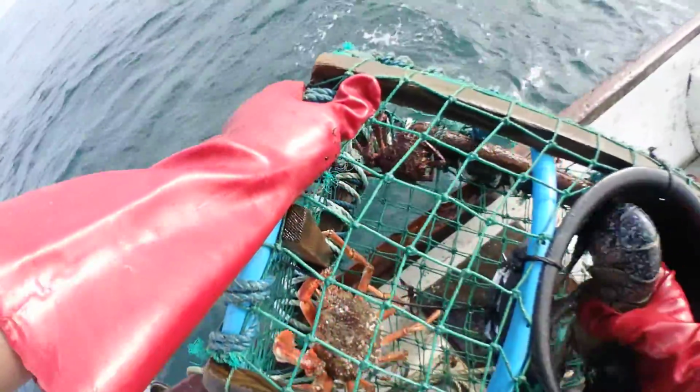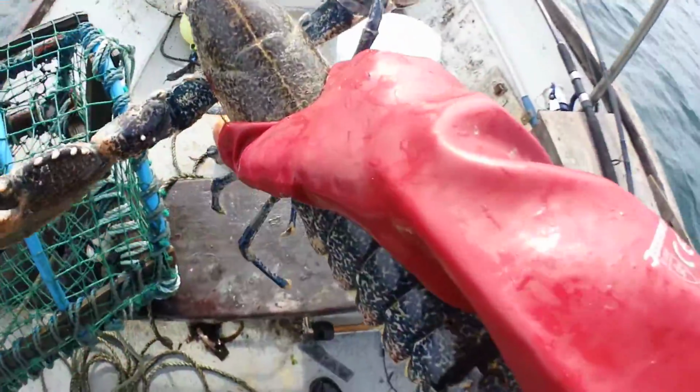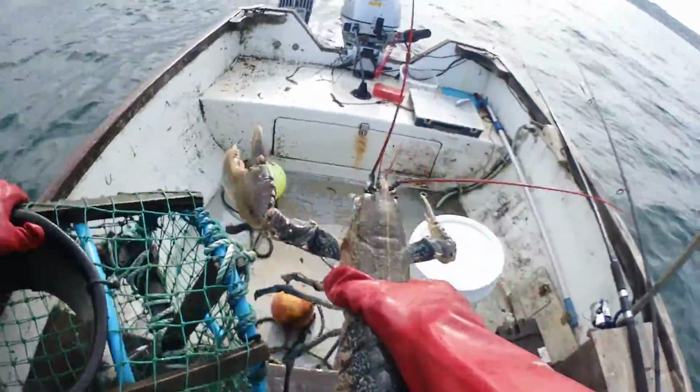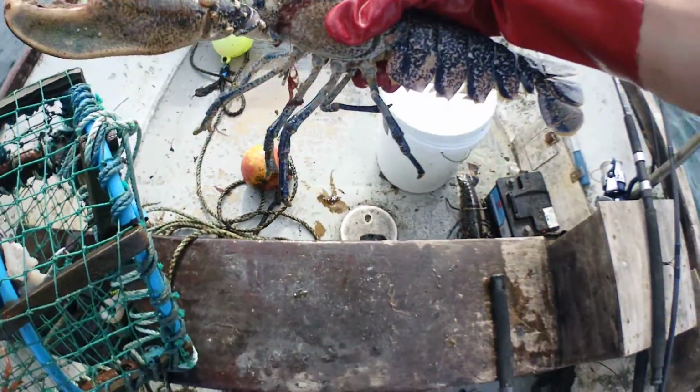Get this bad boy out. Oof, look at that. Now that's a lobster. It's probably £3 that one, I'd say. Absolute cracker that.